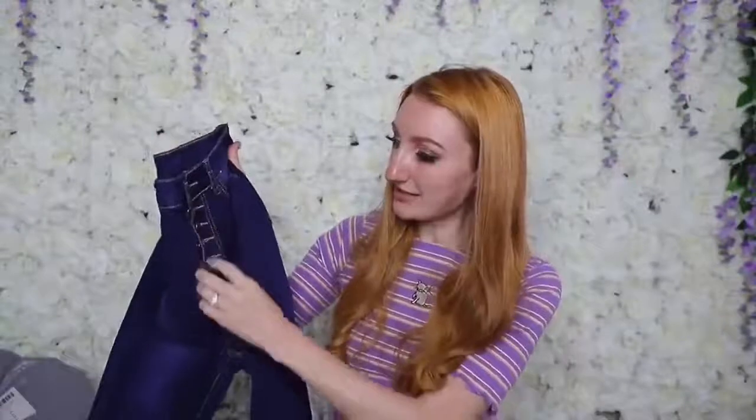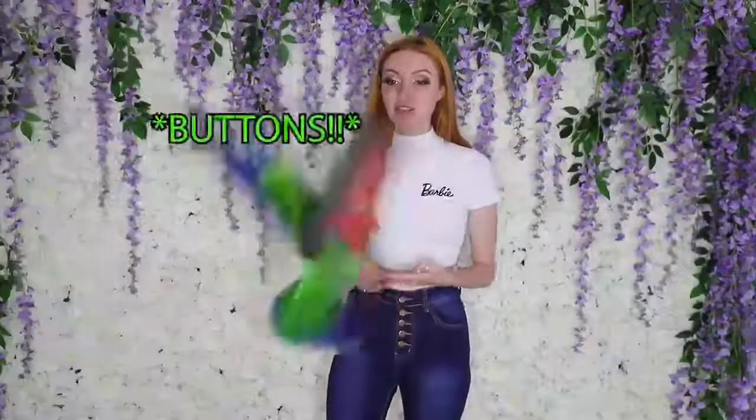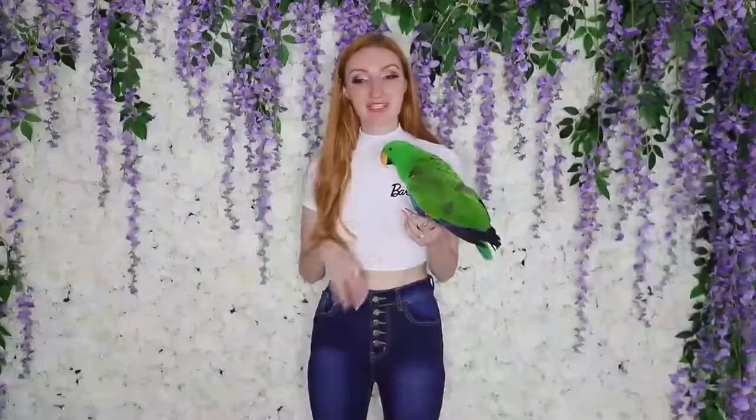But we do have a lot of buttons. We have pockets on the front, pockets on the back. These look very promising. Oh boy, guys. The jeans. From here, they actually don't look too bad, do they? They look all right. If you just take it from here up, they're nice, high-waisted, lots of buttons. I prefer buttons to having a fly because it's easier to notice when it's come undone compared to a fly.